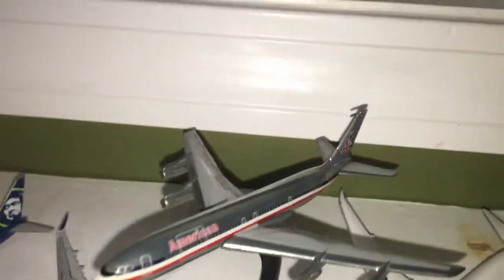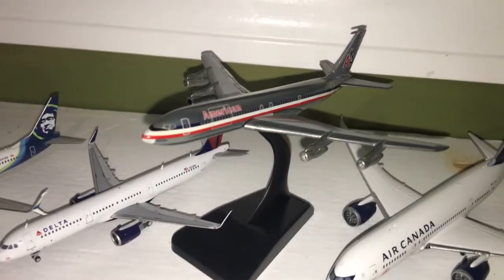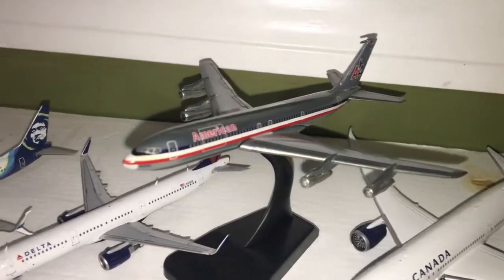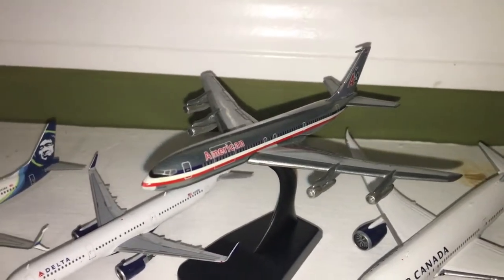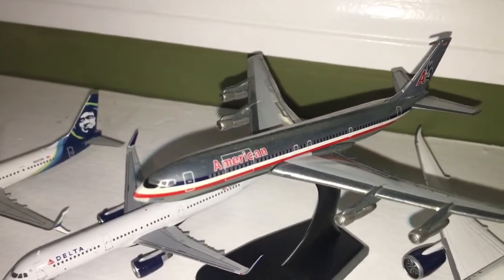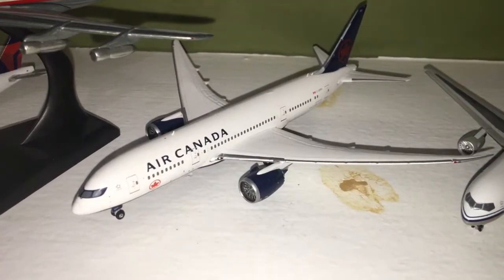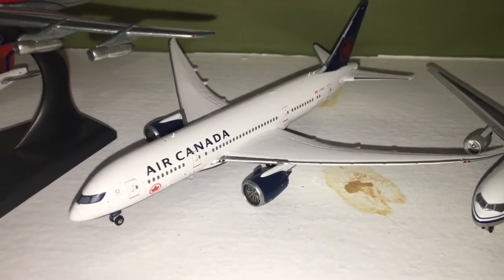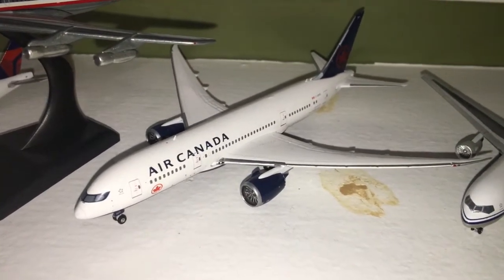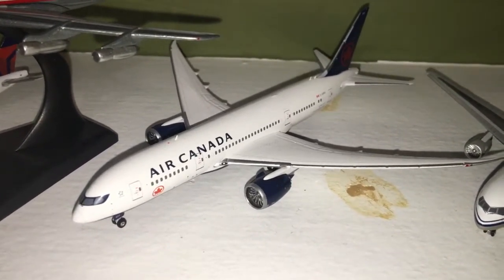I wonder what series or variation it is. I say it's a -420 with the convertible cargo configuration, as you can see with the cargo door. Here, this one is a Phoenix model. This is my first and only Phoenix model. It's an Air Canada Boeing 787-8 Dreamliner in the newest Air Canada livery.